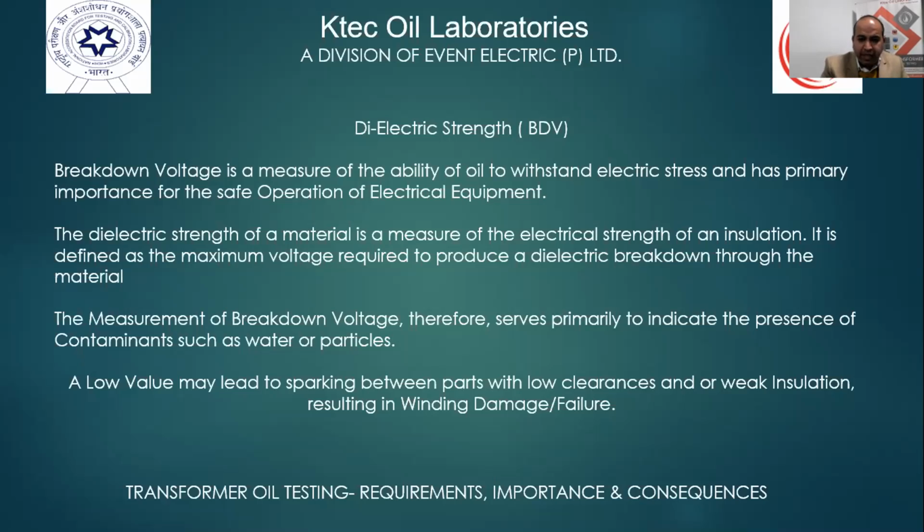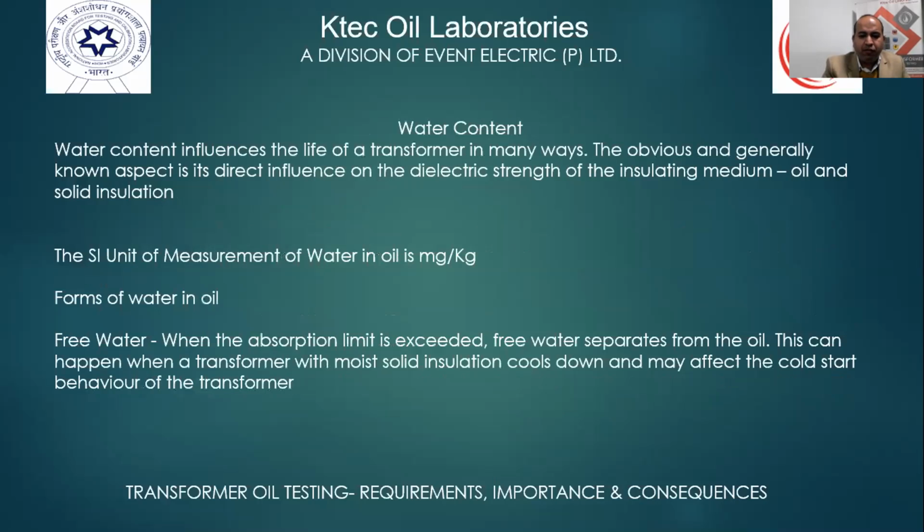And the second critical parameter in the line is the water content. Water content influences the life of a transformer in many ways. It has a direct impact on the dielectric strength of the insulating oil. अगर हमारे oil के अंदर water content ज़्यादा है तो हमारे जो dielectric strength है, all these are inversely proportional to each other. The more the dielectric strength, the lesser the water content. Less the water content, more the dielectric strength of oil; more the water content, less the dielectric strength.